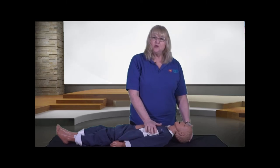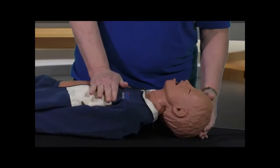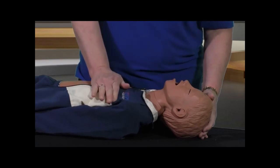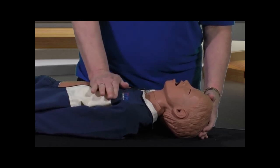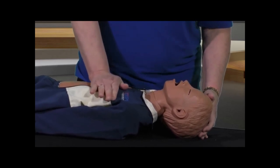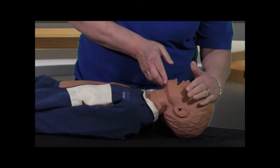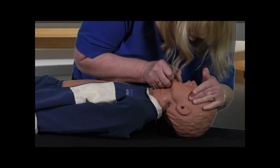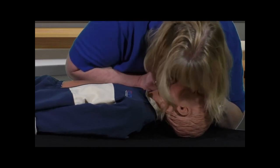30 compressions, lower half of the breastbone. 1, 2, 3, 4, 5, 6, 7, 8, 9, 10, 11, 12, 13, 14, 15, 16, 17, 18, 19, 20, 21, 22, 23, 24, 25, 26, 27, 28, 29, 30. Head tilt, chin lift, checking for objects. No objects are seen. Pinch the nose, attempt to breathe. Repeat the process over and over again.